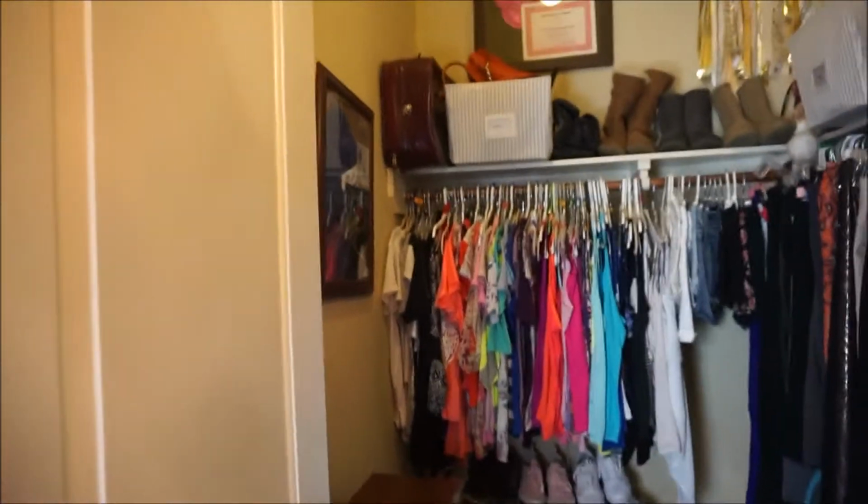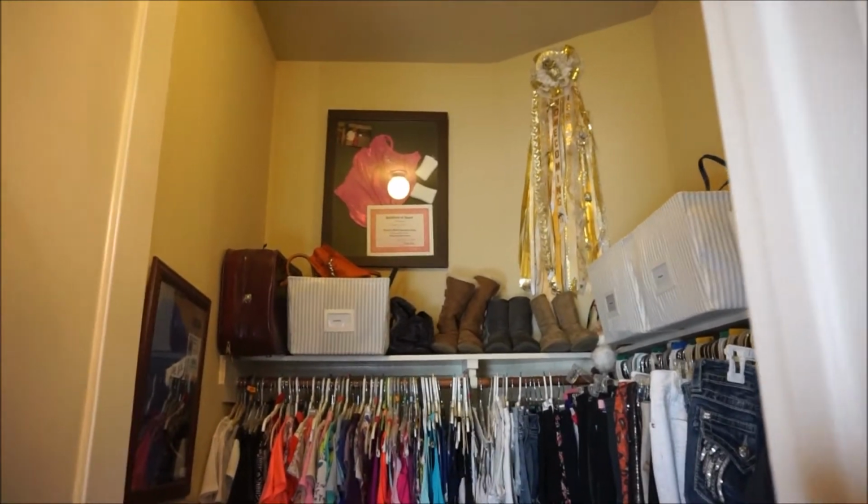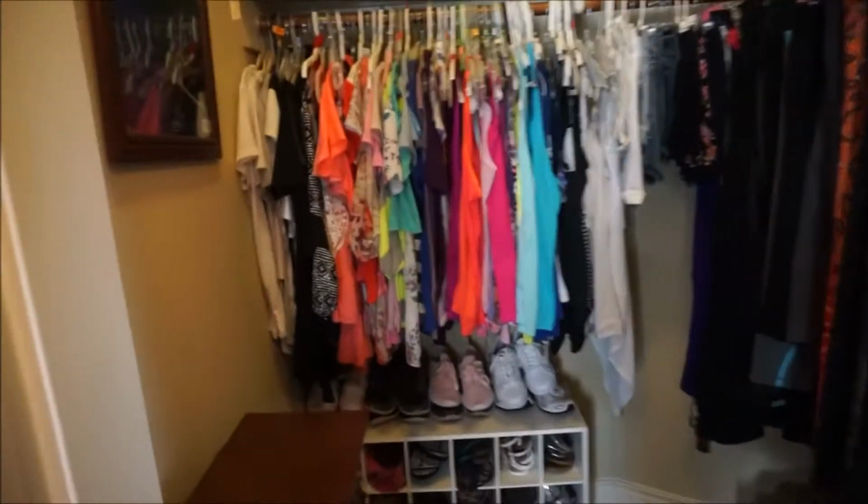So, okay, when you first walk in, you'll see I kind of decorated with my homecoming mum, which I know I graduated 6 years ago, but my boyfriend and I are still together, so I kept it. But, okay, organizing my closet.